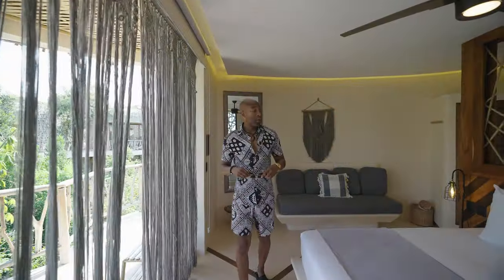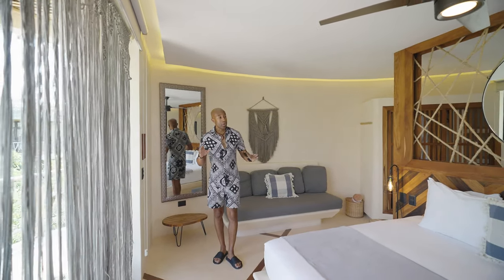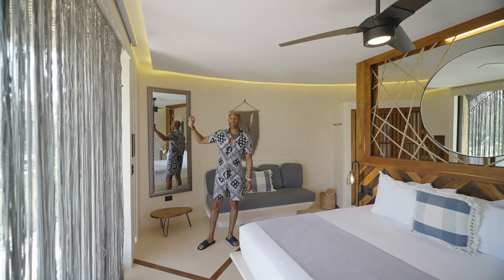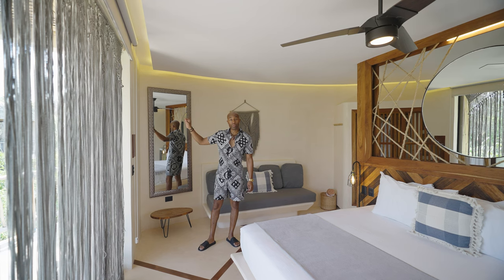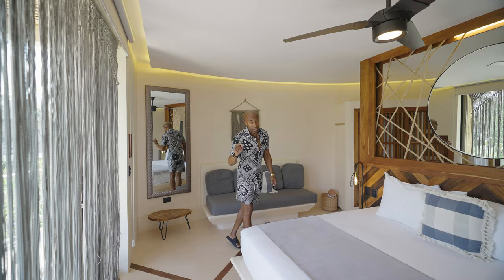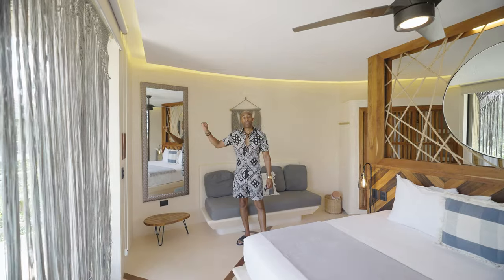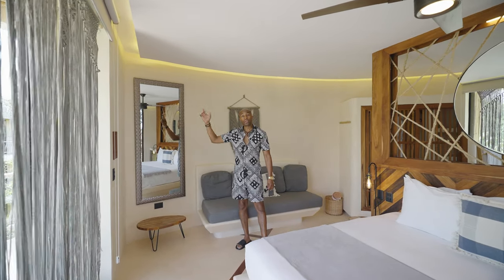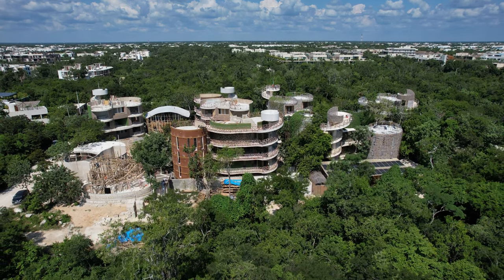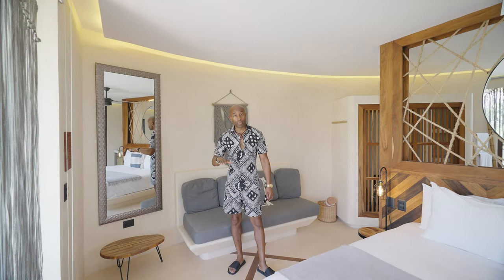So, again, the finishes here are going to be very similar to the second phase units that will be coming available within the next coming months. Again, like I said in the introduction, there will be two bedrooms. One will be a penthouse, a little over 1,000 square feet, two bedroom, two bath, and one will be a ground level, which is also two bedroom, two bath, a little over 1,000 square feet with a swim up pool.